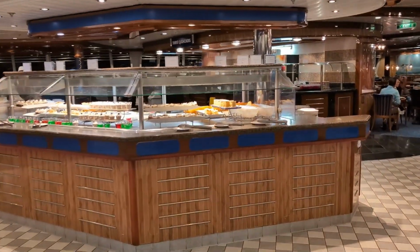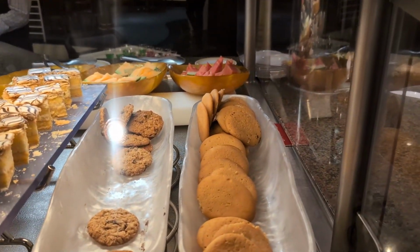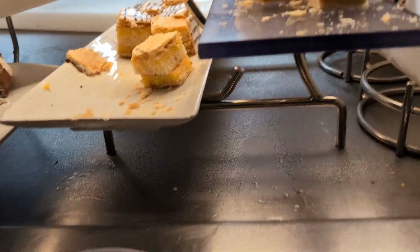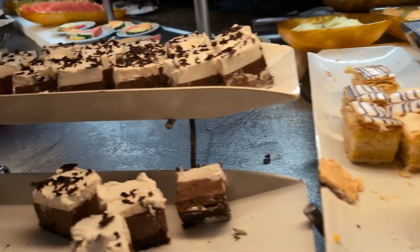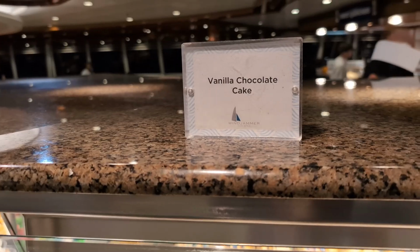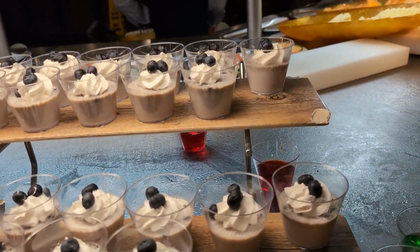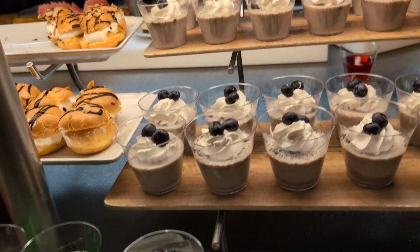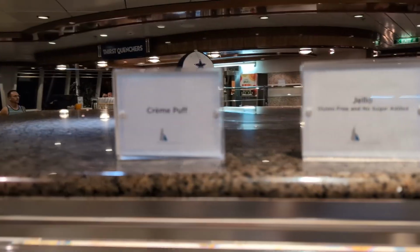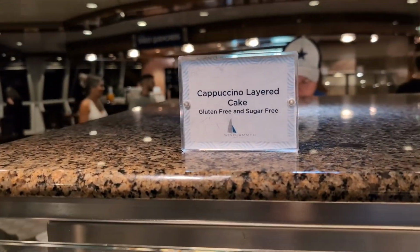So, take a look at the desserts and cakes. So we got lemon cookies, oatmeal cookies, Napoleon cake. This one is vanilla chocolate cake. Berry panna cotta. Cappuccino layered cake.